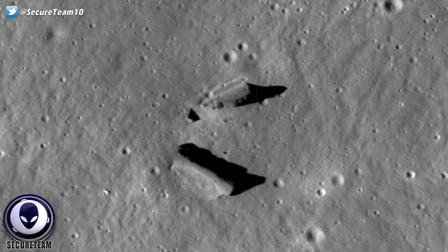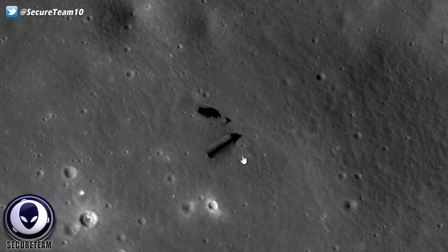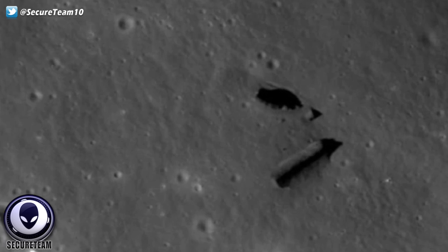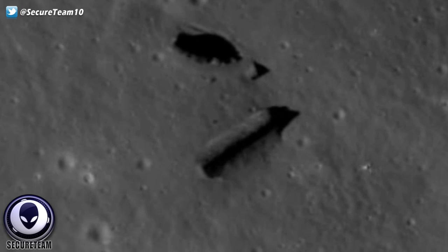And if you're still not convinced, this same little formation of structures was also captured during the Apollo 16 mission. And here is the footage from that. Of course, I will put the link to these LROC and Apollo maps down in the video description. What you're seeing here is from the Apollo mission. We'll zoom in and we see a different angle of these same structures. The sun is at a different angle, but nonetheless, the objects are there.